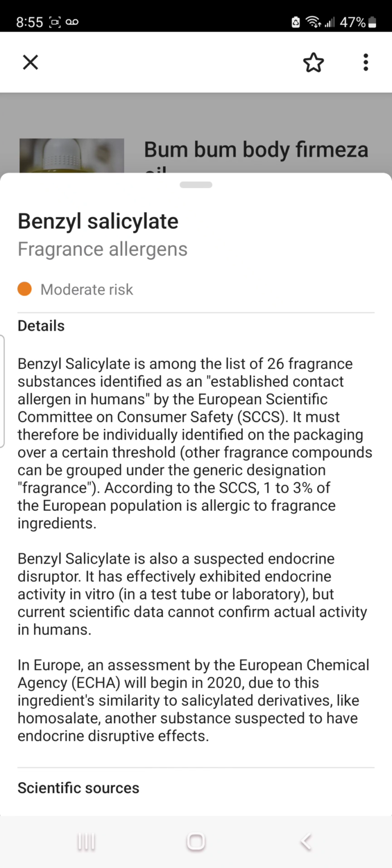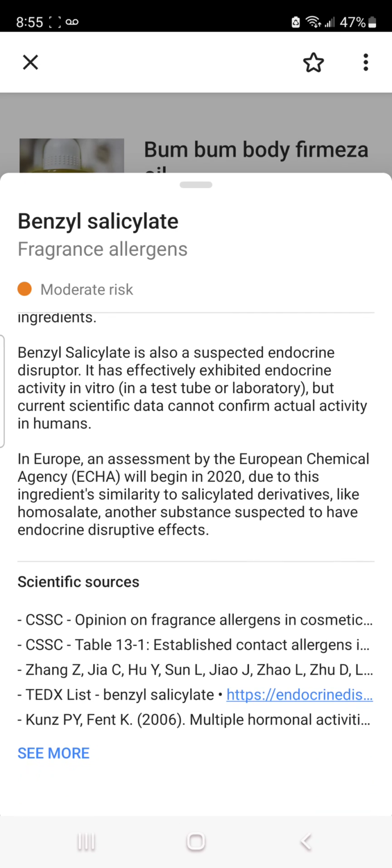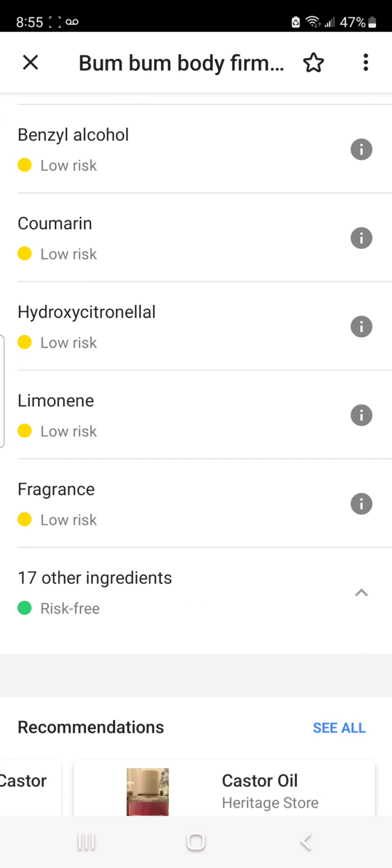Suspected endocrine disruptor. I don't know what an endocrine disruptor is. And we get a lot of that happening in this app here. So, it looks like there's a TED X link for your scientific sources. So that's cool. That's interesting. You can definitely go back and take a look at that.